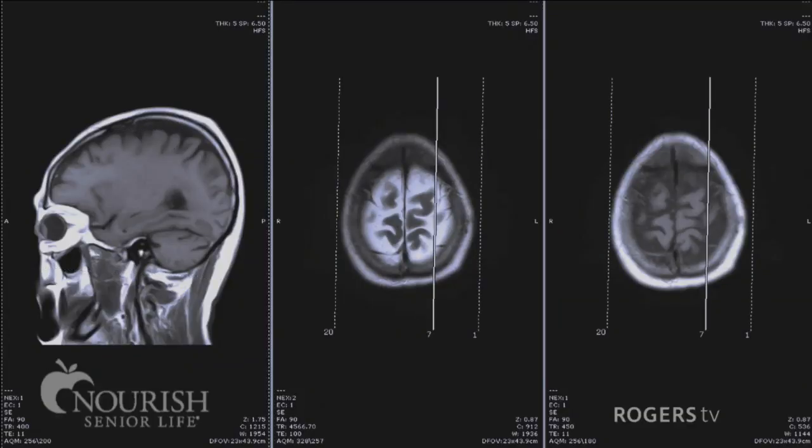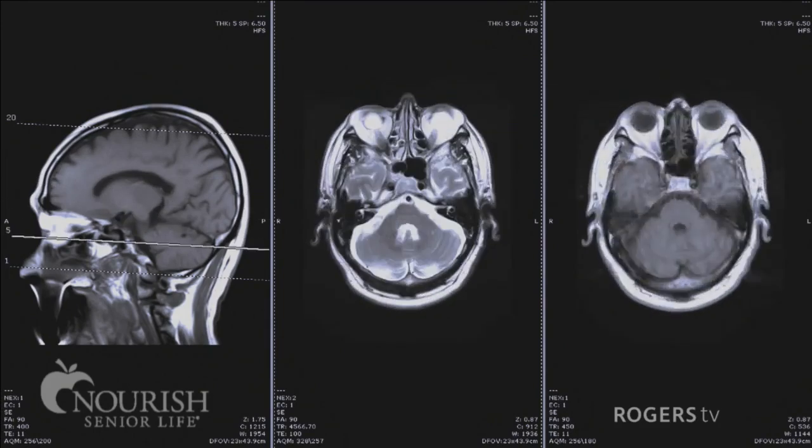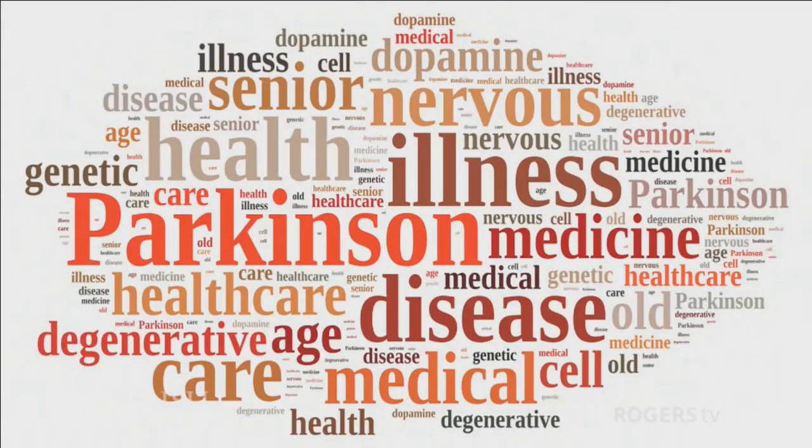I'm a physiotherapist and I work with people with Parkinson's disease. Parkinson's is a neurological condition, and most people are usually diagnosed between 50 and 60. The symptoms of it are varied, but the symptoms that I work most with are the motor symptoms.